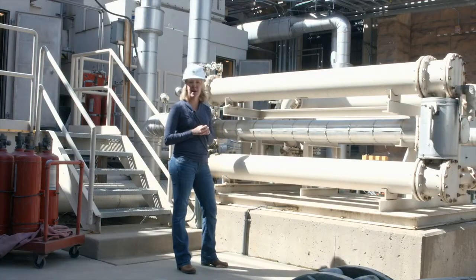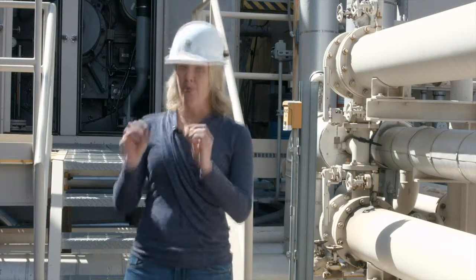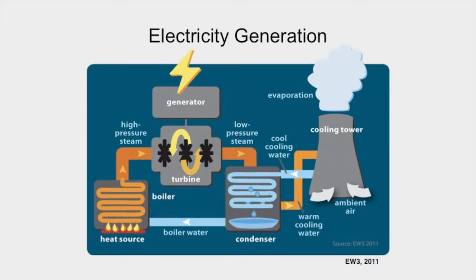So what is thermoelectric power generation? At many power plants, in fact, 90% of the plants across the United States, the power doesn't just require coal or natural gas, it actually requires water. The way these power plants work is that they have a reservoir of water. You burn a fuel, say coal or natural gas, or use nuclear processes, and that heats up that reservoir of water, generates steam, and that steam turns a turbine. That turbine generates electricity.